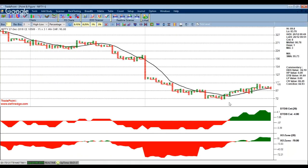On a smaller time frame, in the sense on a smaller box size of 1%, it has shown that it has given a double top buy. It has a series of double top buys. In fact, the exo zone has become green. This is a 1% chart. So this low of 70 will be crucial on this call.